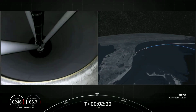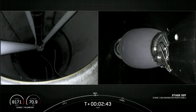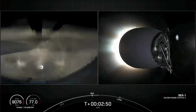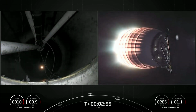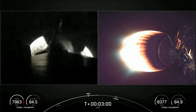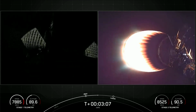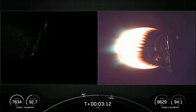First stage engine cutoff. Stage separation confirmed. And Merlin vacuum ignition. So those 3 events successful: main engine cutoff, stage separation, and ignition. On the left-hand side of your screen, you can see a view of the first stage deploying its grid fins, starting its recovery sequence. On the right-hand side of your screen, we've got a shot of the Merlin vacuum engine glowing as it continues its burn to carry IXPE into orbit.